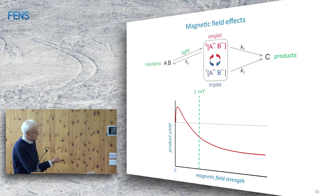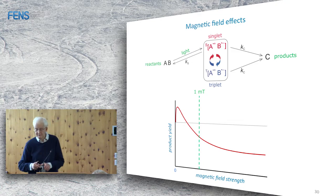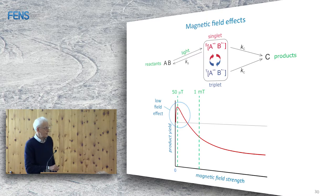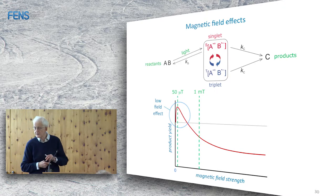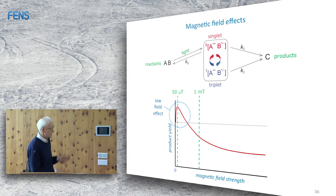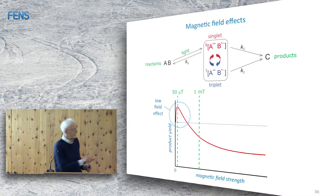And the midpoint here typically is around 1 millitesla, which is a typical strength of a hyperfine interaction. 50 microtesla, the Earth's magnetic field, is down around this region. So this initial rise is known as the low field effect. As I say, you can calculate it, you can understand its origin, you can observe it experimentally for a variety of different radical pair reactions. And so the idea is that this rise, which can be very sharp for very weak fields, could be the key to understanding the effect of the Earth's field.